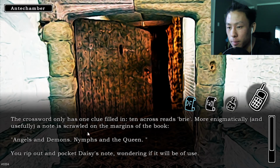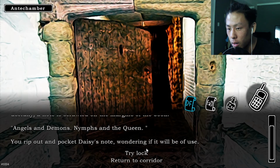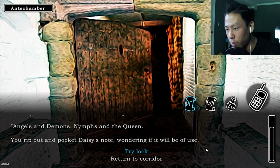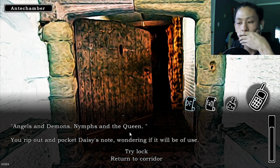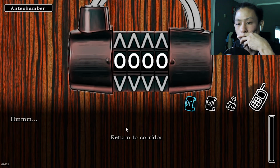Let's check the book. The crossword only has 1 clue filled in. 10 across reads Bree. More enigmatically and usefully, a note is scrawled on the margins of the book. Angels and demons, nymphs and the queen. You rip out and pocket Daisy's notes, wondering if it will be of use. I have no clue. I don't even want to try that.